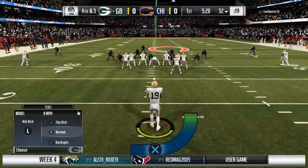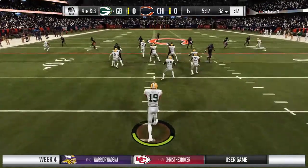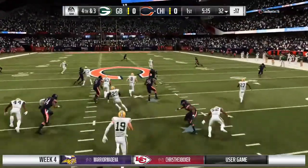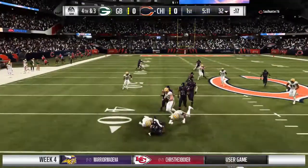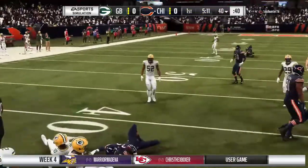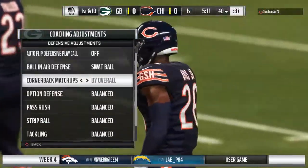On 4th down, J.K. Scott ready to punt it away. He was only asked to punt once in the victory last week as he sends this one away. Just a 25-yard punt, not what he was hoping for by any stretch. And the Bears take over.